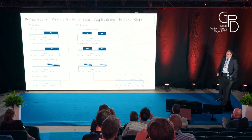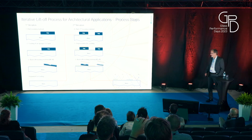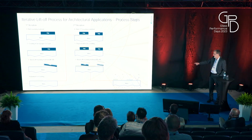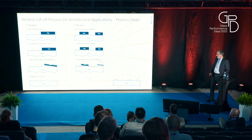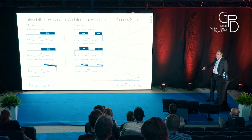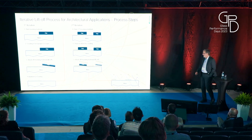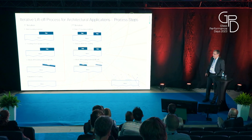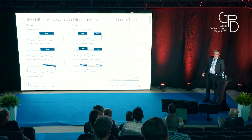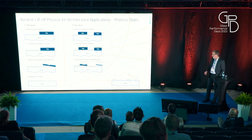So in fact, with these 2 iterations we can achieve 4 areas. Going left to right, we have the dielectric coating on top of the chrome, which gives a nice reflective color. Then we have just the chrome layer, which is boring, just a mirror. In the third area, we have the dielectric coating directly on glass. And in the fourth area, it's just the bare glass without any coating on it.